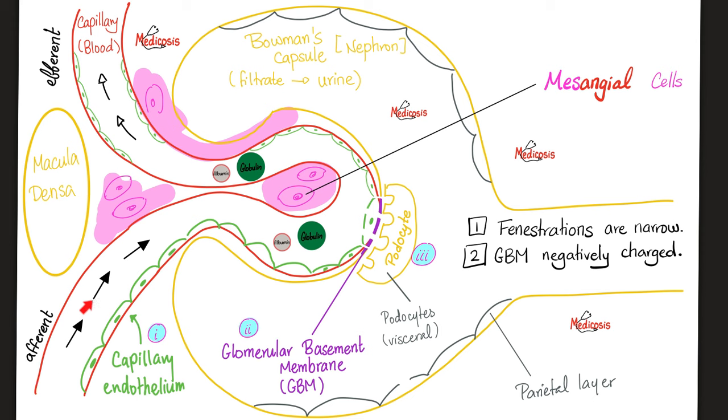What is this? Afferent arteriole, glomerular capillary tuft, and then efferent arteriole. That's the red part. As for the yellow part, the nephron, there you go. Bowman's capsule is here, and then the proximal convoluted tubule. So we have zoomed in.